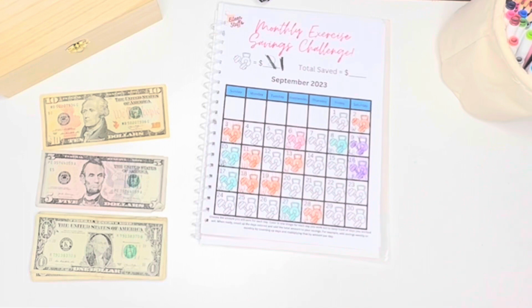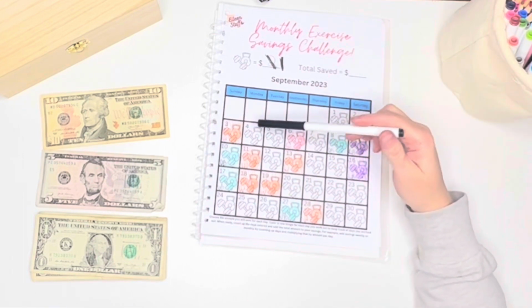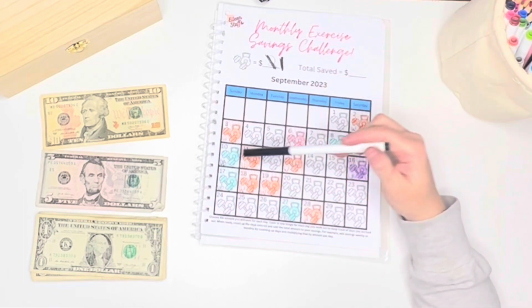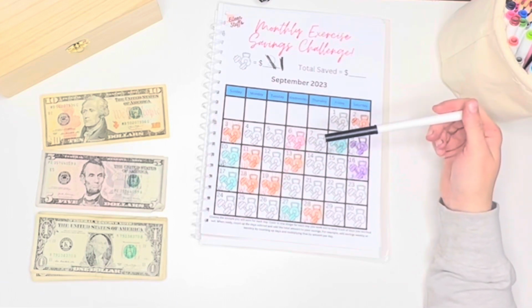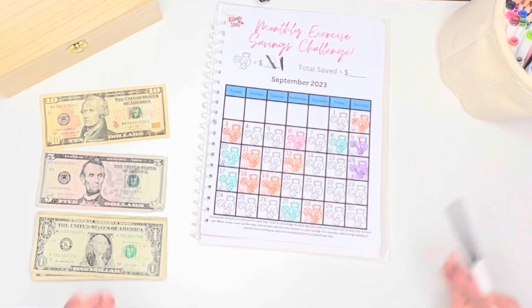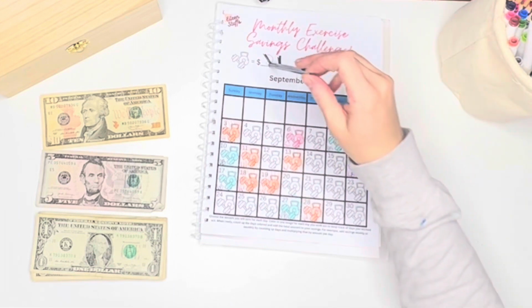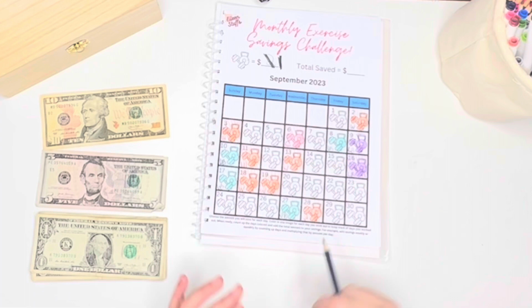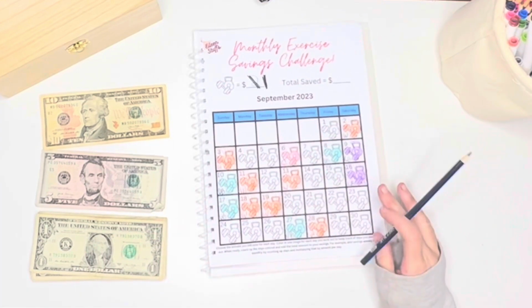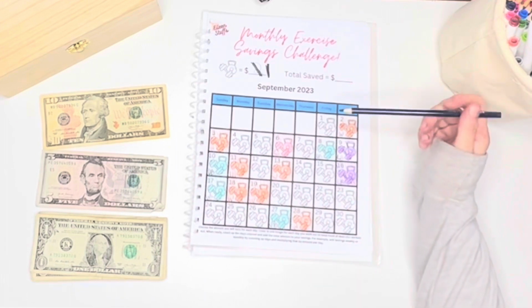All right, we are back. I finished coloring everything, and I'm kind of going through again. Orange is walks. Blue is lower body, purple is upper body, and red is for cardio. And I did have it originally at $2 a day, but since again I didn't have as much money as I thought, I dropped it down to $1. But we do count this up and see what did we total for September. And I just realized now I forgot to write paid on this because I like to write paid afterwards.